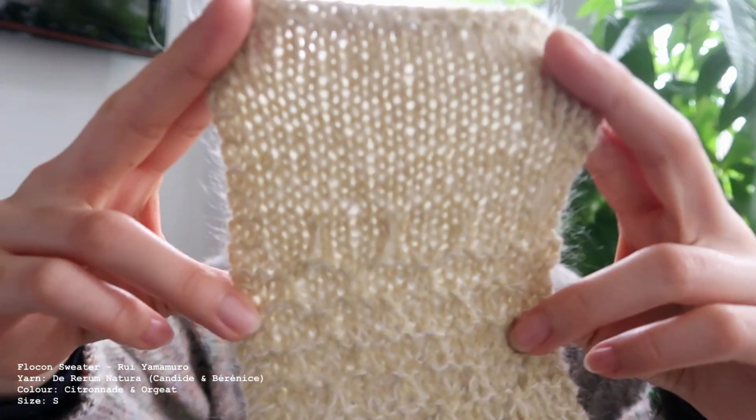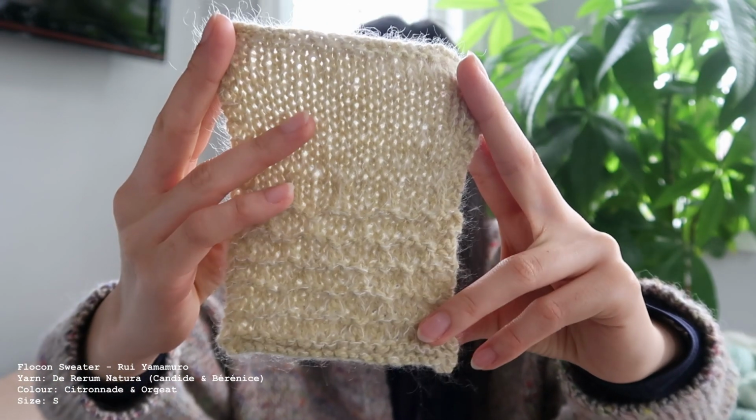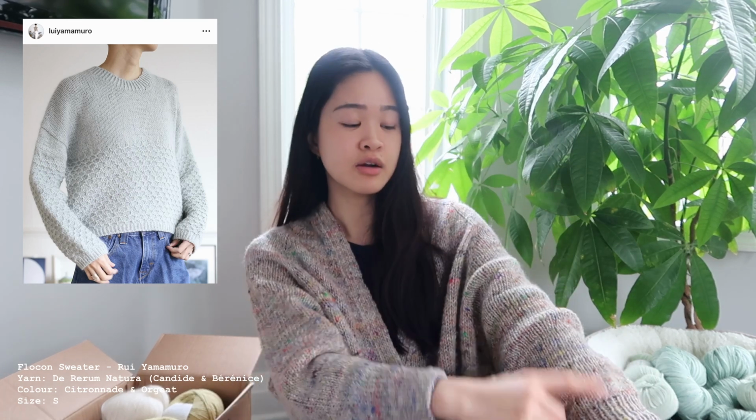This is what it looks like. The Flocon sweater is knit with stockinette on the top, and the bottom is knit with this ridge slip stitch. The top is supposed to be all stockinette, the bottom is this detailed stitching. Same with the arms, where the top is stockinette stitch and then the bottom would be the ridge slip stitch.